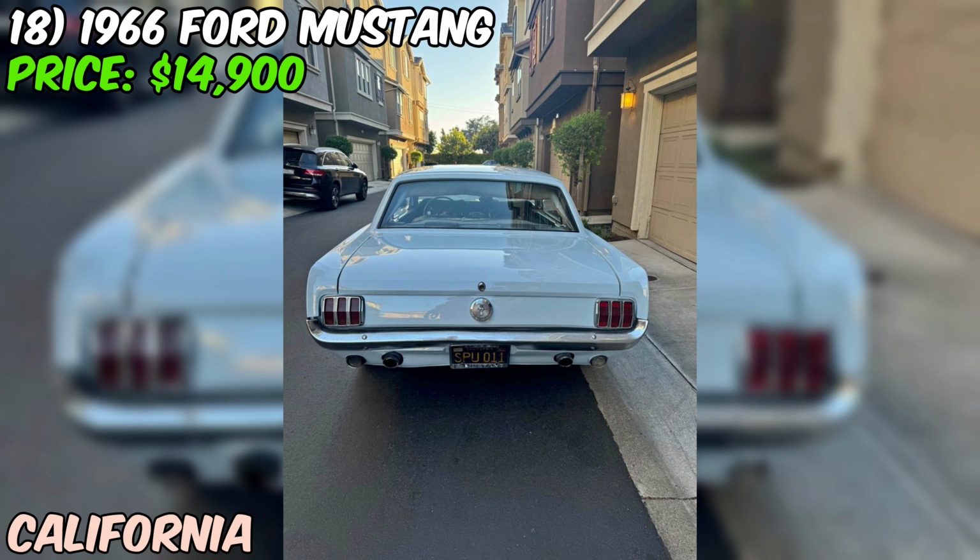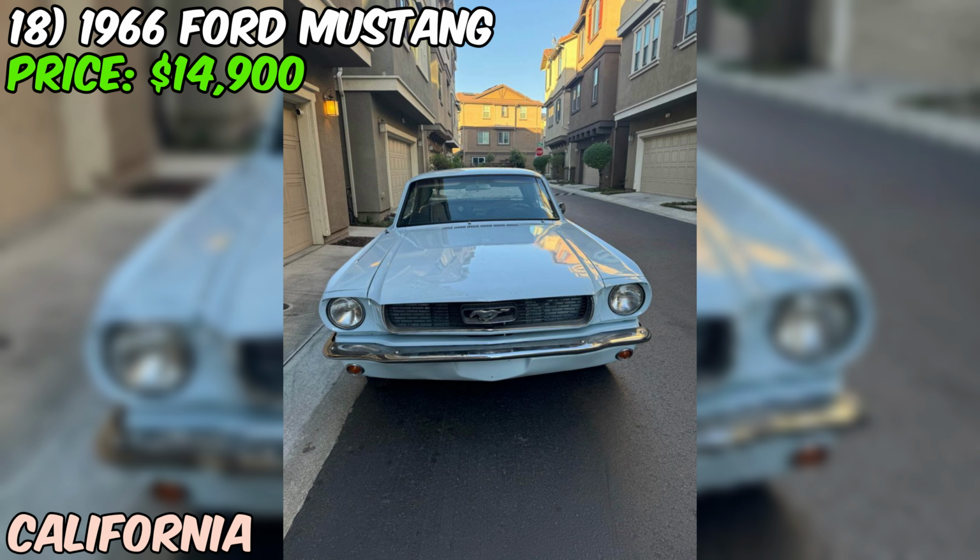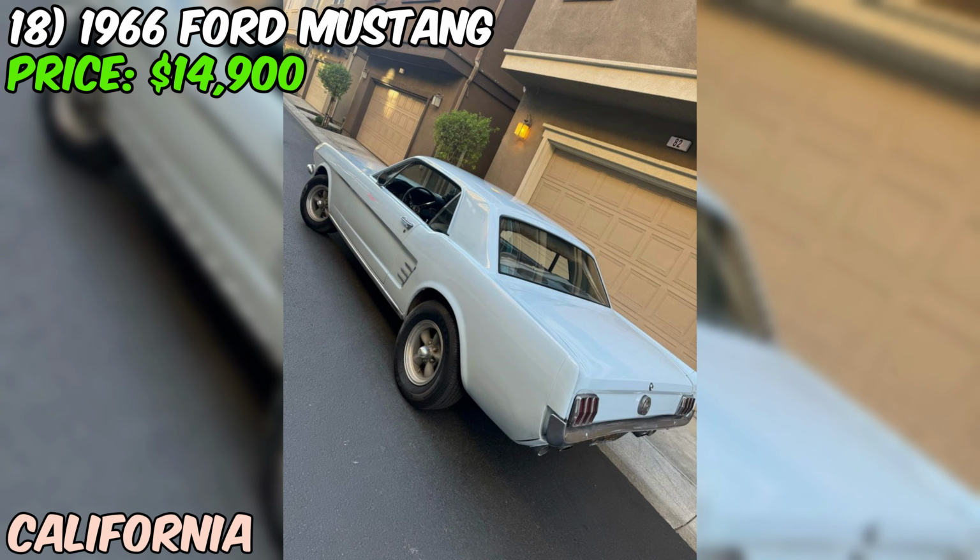18. Let's talk about this 1966 Ford Mustang I found on Facebook Marketplace for $14,900. I've got to be straight with you. This is one of those classic pony cars that deserves our attention, but also needs some honest discussion.